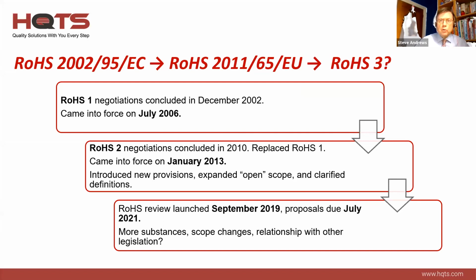RoHS 1 was replaced by RoHS 2, or the RoHS recast, and that was agreed in 2011 and came into force at the beginning of 2013. It became a much more detailed directive, filling in a number of the gaps in the original version. Four new substances, all of them phthalates, and these were DEHP, BBP, DBP, and DIBP. They were added to the list of the original six substances in July last year. But for some sectors, medical devices and monitoring and control instruments, it doesn't apply to them until July next year, July 2021.